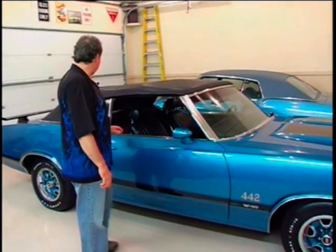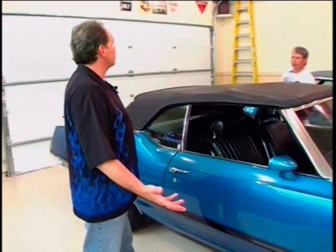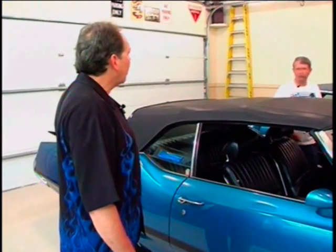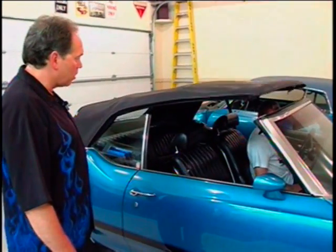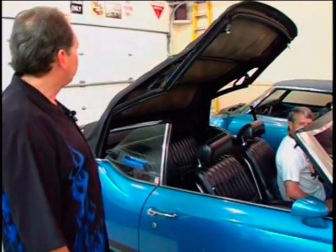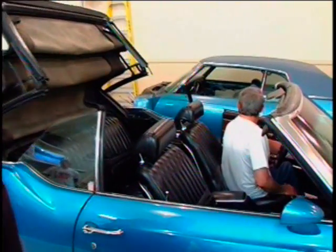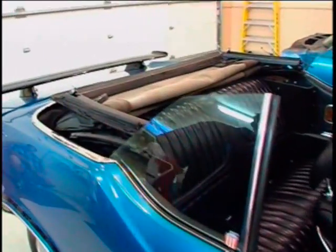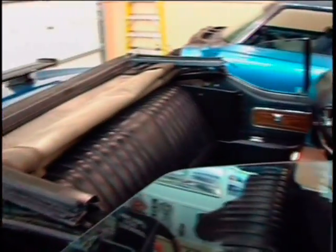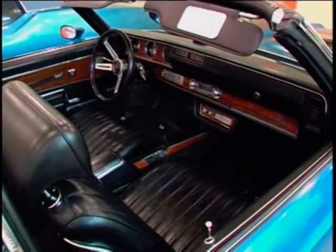Let's see how this convertible top goes down. I was always intrigued how that worked. Now, people in the high performance time never really liked convertibles because they said they were heavier, right? And they're noisy. But it was a good thing to do because these things are worth some money. Like a woman, these cars look good with their tops down. Why do I say those things, Daryl?